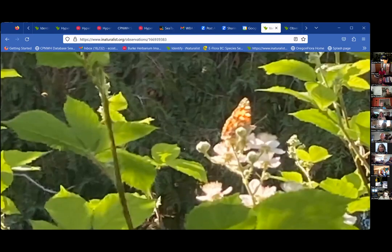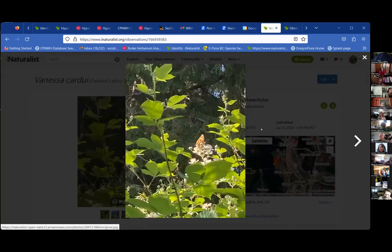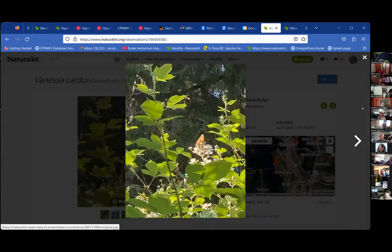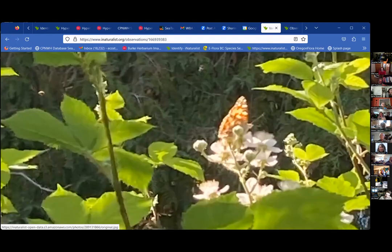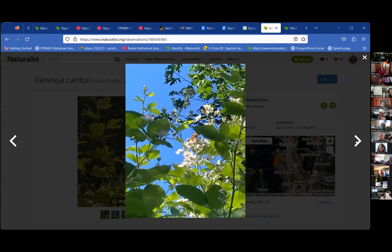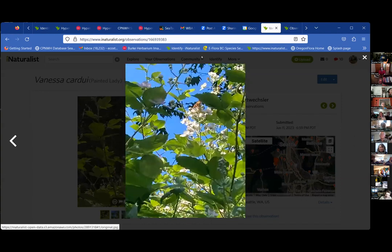So here I've got a Vanessa cardui, a painted lady. And this was a year we could see them. We usually, as you probably know, don't see them at all here. It wasn't a very good picture for an ID, but I knew I had one there, so I was able to take a picture of it and had a painted lady. And let's see if I can go back.